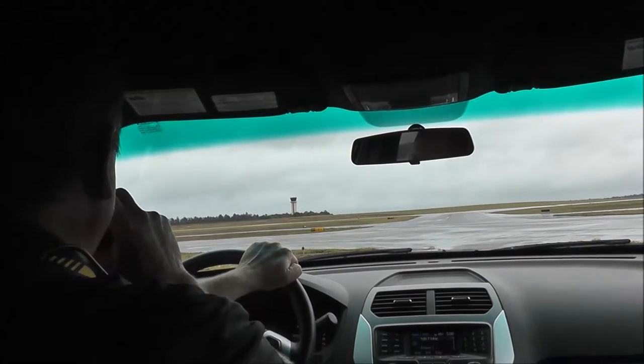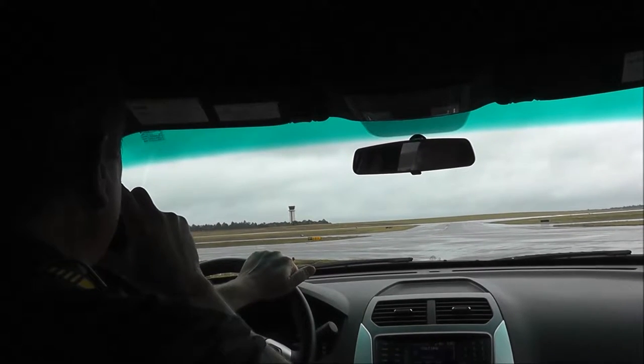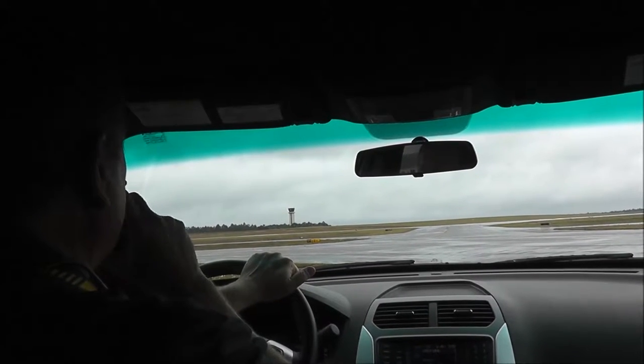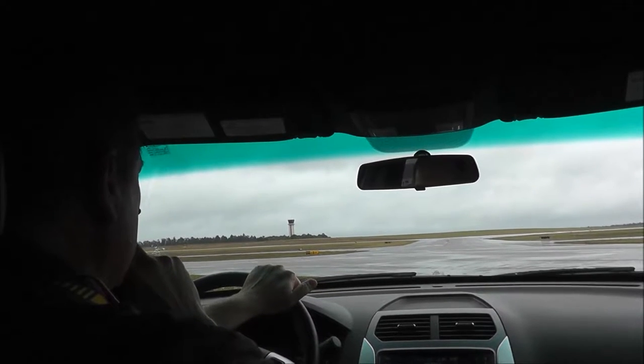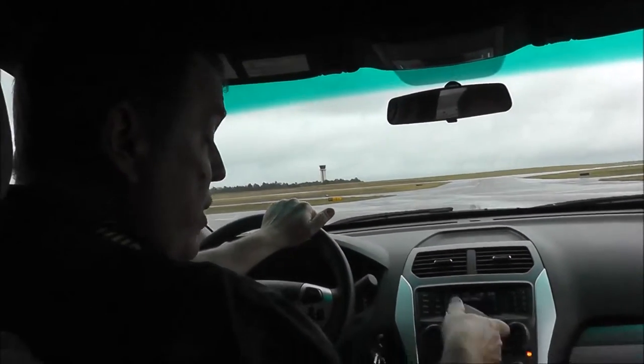Holding short of taxiway Bravo here. Like to reposition out to Bravo 9, hold short of runway 9 for a quick trip down the runway. Airport 5, reposition as requested. Airport 5 as requested.